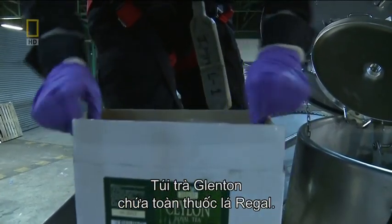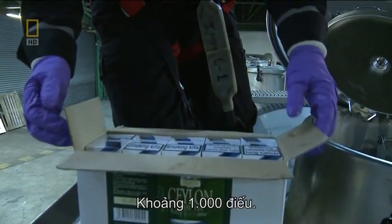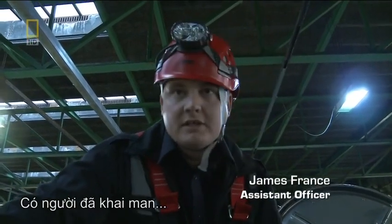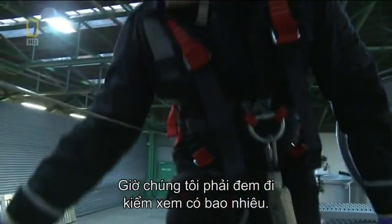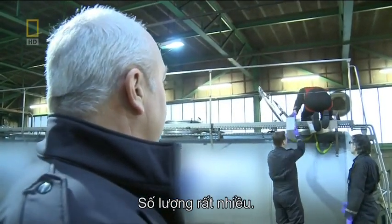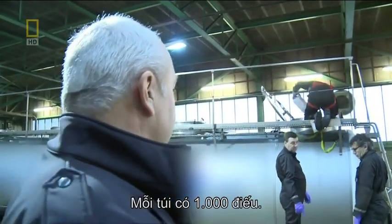Boxes of Glenton tea, which are full of Regal cigarettes. About 1,000 in here. This is obviously not apple juice. So somebody's put a false declaration in and they've smuggled a large quantity of cigarettes into the country. So now we've got to remove them and find out how many there are. As you can see, boxes coming out at a good rate. Each box containing 1,000 cigarettes.